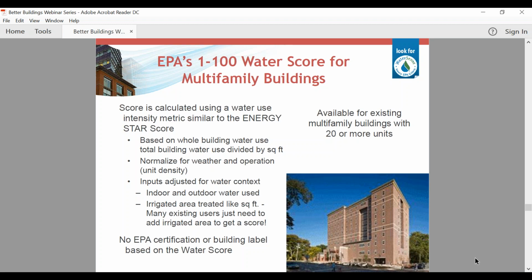And then these inputs are adjusted for a water context. So it's not just the indoor portion that's used, it also includes outdoor water use, which is why it's slightly different than Energy Star or the standard Energy Star scores. In this case, irrigated area is treated like square feet. So it basically is included in your intensity metrics.